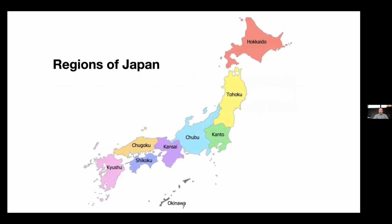Here is a map of the regions of Japan. So starting in the northeast in red, there's the island of Hokkaido, and traveling south through Tohoku to Kanto, which is where the capital city of Tokyo, or to give it its previous name, Edo, is situated. Heading west through Chubu, you arrive in the region of Kansai, and this is where the ancient capitals of Kyoto and Nara are located, as well as the mercantile city of Osaka.